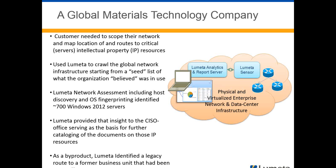Lumeta's Network Situational Awareness Platform is the authoritative source for network infrastructure and cybersecurity analytics. Using recursive networking and indexing, Lumeta provides comprehensive visibility into the entire network, every IP, asset, host, and node, and gives organizations the ability to locate and identify the unknown connections and devices on their network, enabling them to better protect sensitive content.